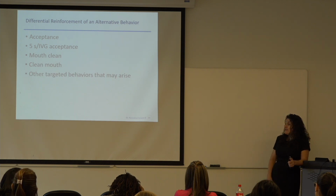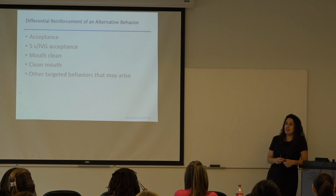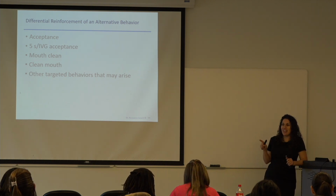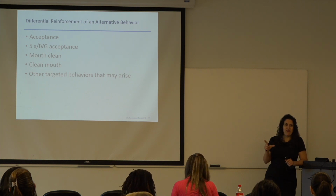Or other targeted behaviors that might arise. I've done a DRA for a child maintaining the bolus in their mouth for 5 seconds. Because when they kept it in their mouth for 5 seconds, they didn't spit it out anymore. Once it was in for 5 seconds, they swallowed. If they were going to spit, it was within those first 5 seconds.